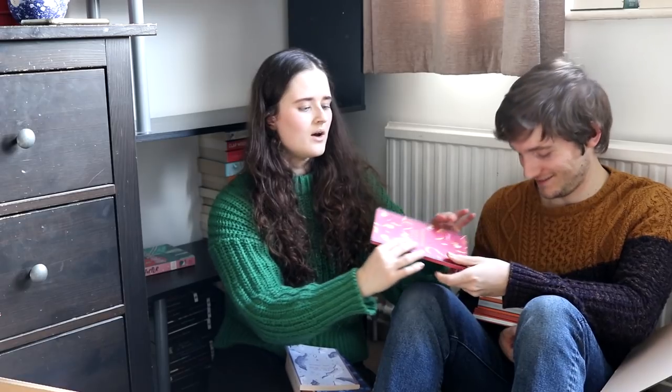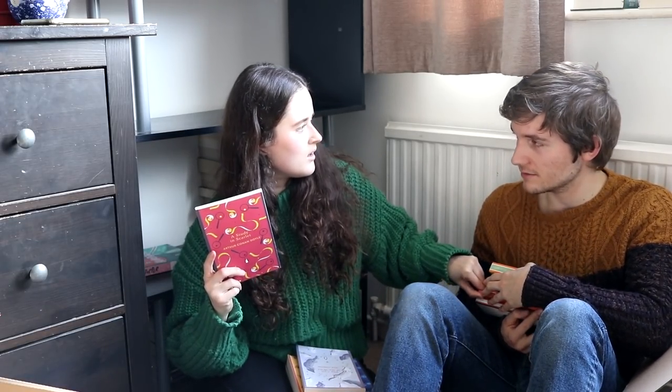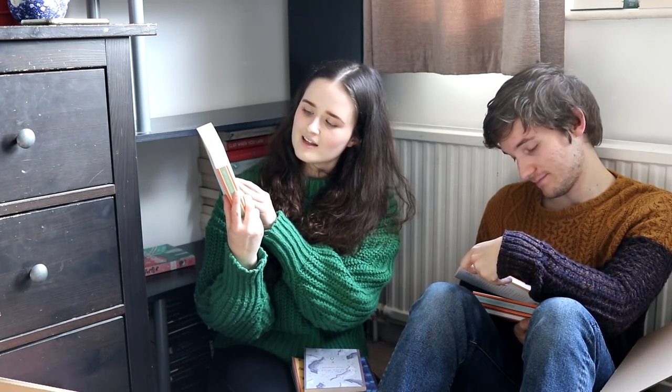Okay, so another one actually to get rid of. These match. This is The Hound of the Baskervilles and A Study in Scarlet by Arthur Conan Doyle. As I mentioned, in the Penguin Deluxe Classics we have a collection of all of the Sherlock Holmes books, so it just seems pointless to have extras when I don't even really like them that much. Okay, Lady Audley's Secret by Mary Elizabeth Braddon. I've got a buyer for this right here.